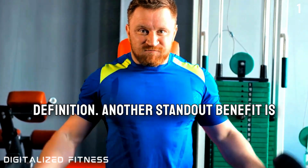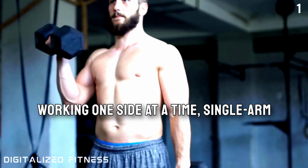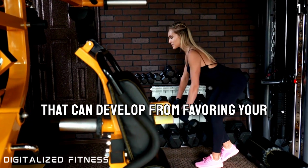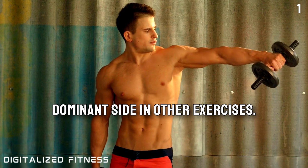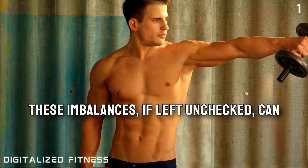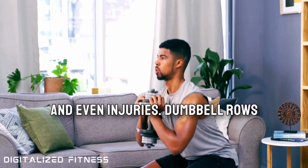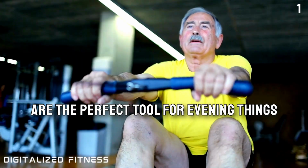Another standout benefit is the unilateral nature of the movement. By working one side at a time, single-arm rows help correct strength imbalances that can develop from favoring your dominant side in other exercises. These imbalances, if left unchecked, can lead to poor posture, reduced performance, and even injuries. Dumbbell rows are the perfect tool for evening things out.